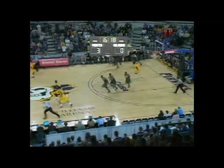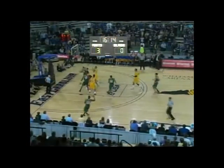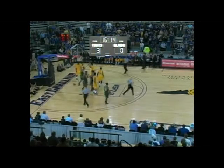Tried to get it back and couldn't. Saved on the baseline. And J.U. coming back the other way. Pushing hard. Here's Cabell all the way to the basket. And he's fouled going up to the hoop. And a foul on the Pirates, who have picked up another foul here in the early going.